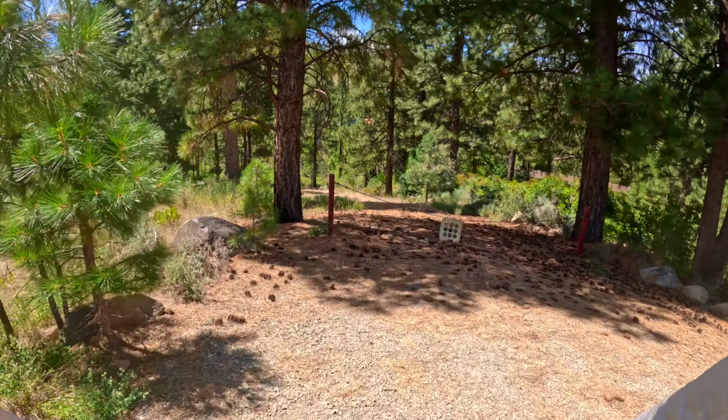summit where the historic lumber mill was. So the grade is pretty gradual and the gravel is good, so it's just kind of a grind. And then we'll check out the lumber mill, and then we've got a descent.